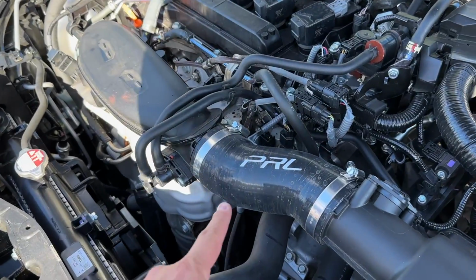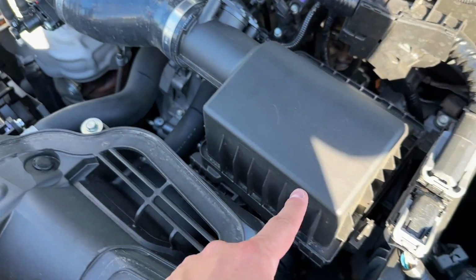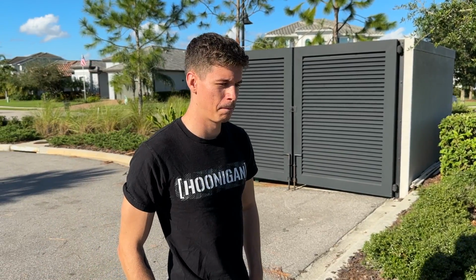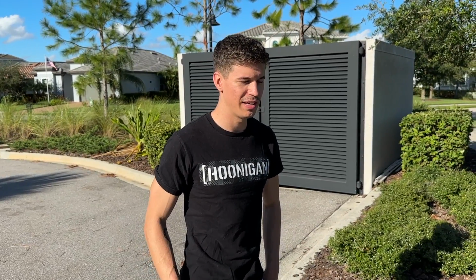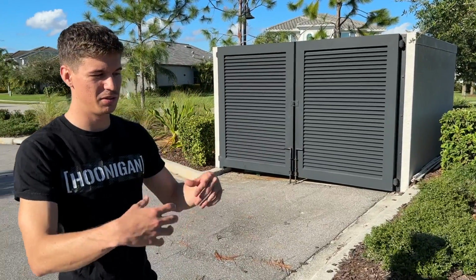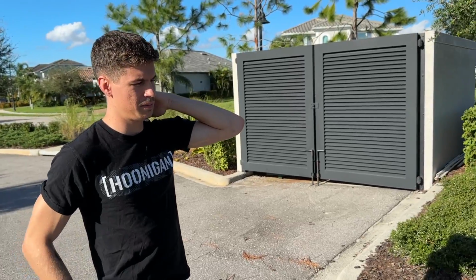So Cory, so far, he just has this little PRL intake tube, and you also did the air filter in there, and then a resonator delete. Okay, the intake resonator delete. Yep. So you did the intake resonator delete, and now you can hear the whooshing noises. There was a little bit before, but now it's pretty noticeable, which is nice. You can hear air intake noise too. We'll get some exterior clips too, so we'll be able to hear that.